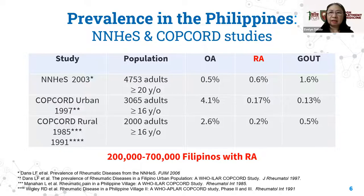What about in the Philippines? These data are a bit old. The newest data was 2003, but this shows us that among adults, the prevalence of rheumatoid arthritis ranges from 0.17 to 0.6%, which translates to 200 to 700,000 Filipinos with rheumatoid arthritis.